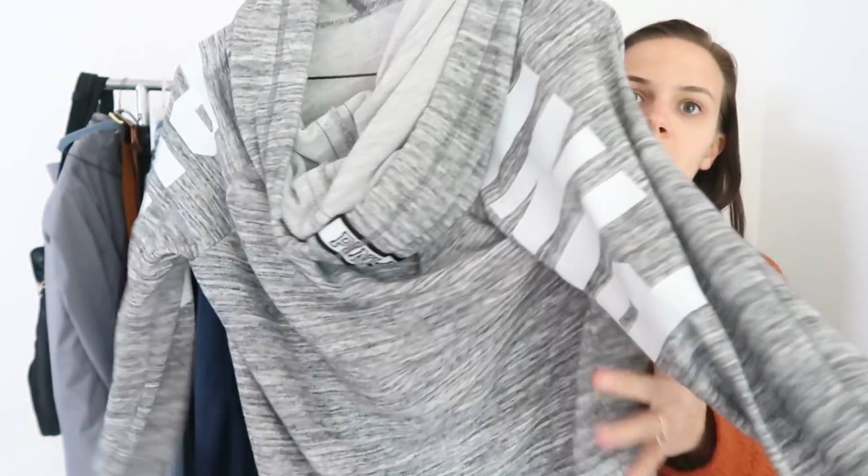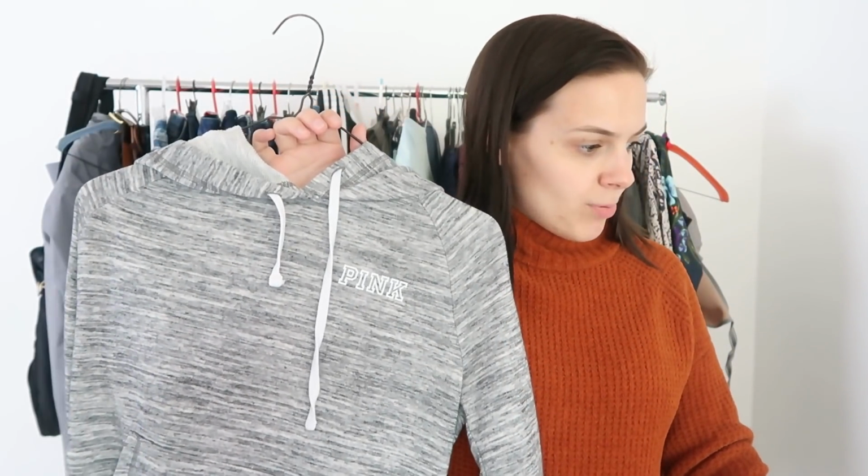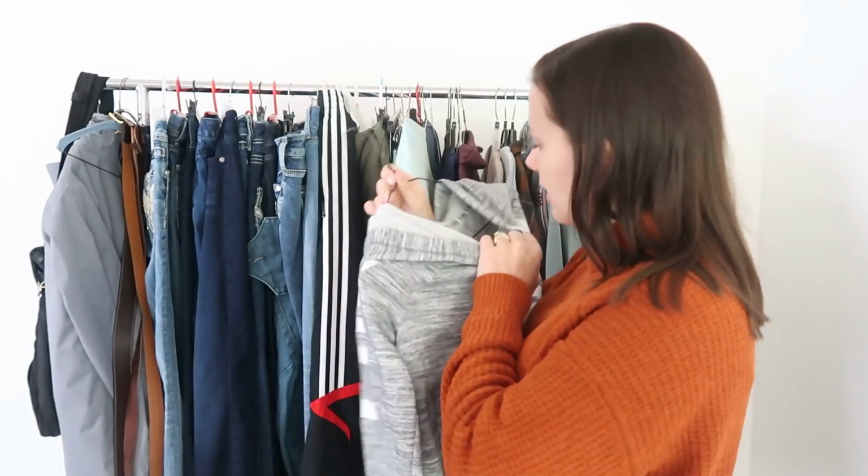Next is a gray pullover hoodie from the brand Victoria's Secret Pink. So this is another example of a brand I've been wanting to try out, and the perfect time to try it out is when I find it at the outlet. So Poshmark's mid-range for the suggested price is also $21 for this item. And it is a size small.